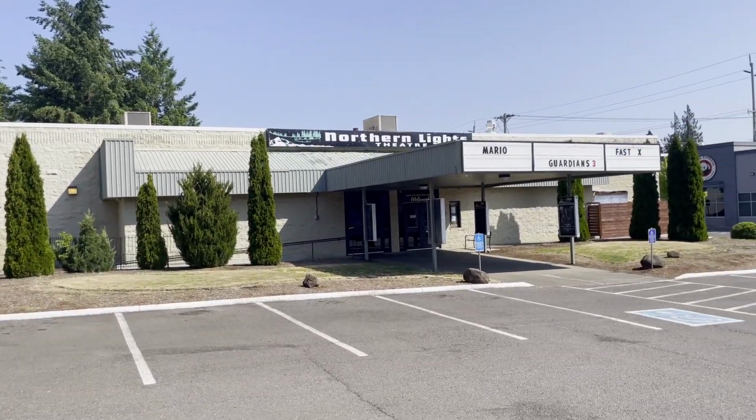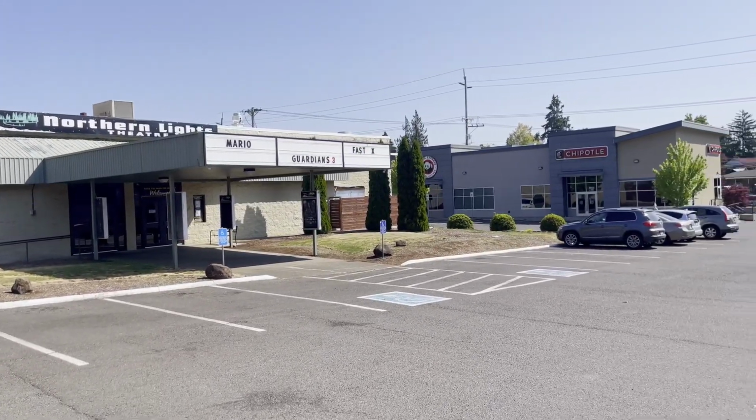Another place worth checking out in South Salem is the Northern Lights. The Northern Lights is a movie theater that airs shows that are out of the primetime theaters, such as Regal. So they're going to be a few weeks to months behind what you can see other places, but you're going to get them at a far discounted rate.